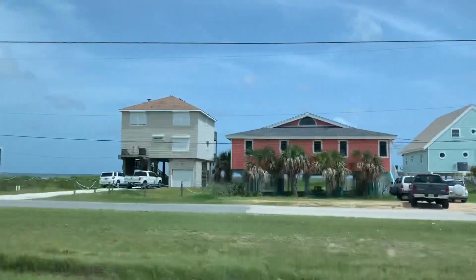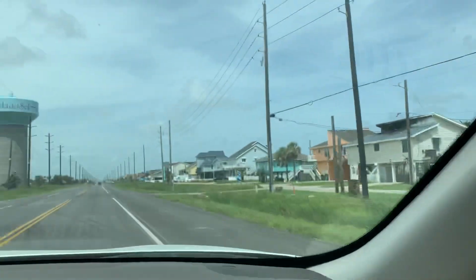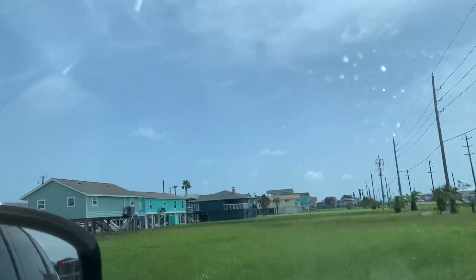Look at the house. We are still along the shore. We are at Jamaica Beach now, so it must be nice.